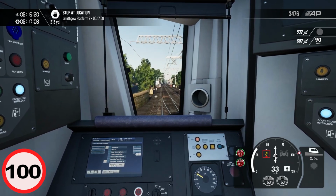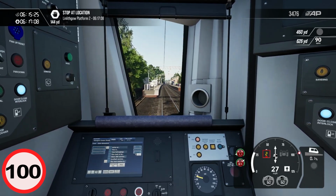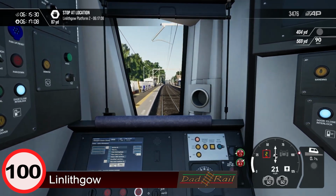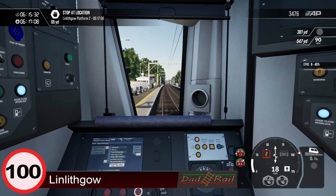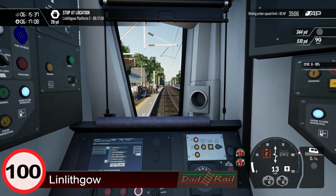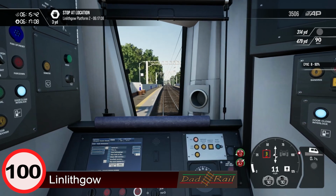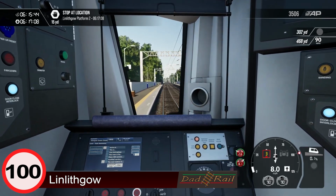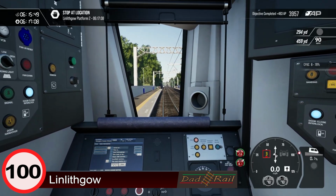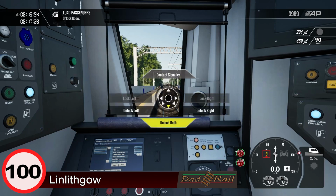and we may need to pull that back just a little bit as we're coming into the platform. But we are a 4-car train, so we're stopping halfway down the platform here. So we're just going to pull that brake back a little bit. We got a little bit past the stop car mark there, but nothing too dramatic. We are doors on the left.